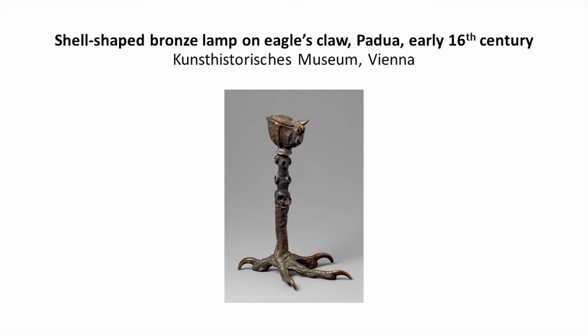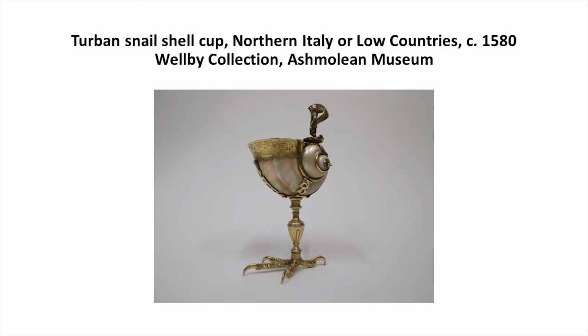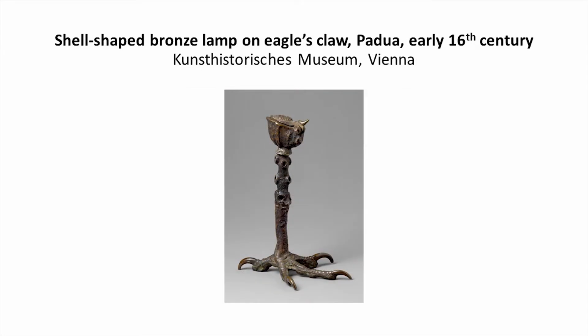In the exhibition, we have managed to borrow this one, which is only naturalistic part of the way up, but this is actually closer to the quite gutsy rendition of the eagle's claw and foot.